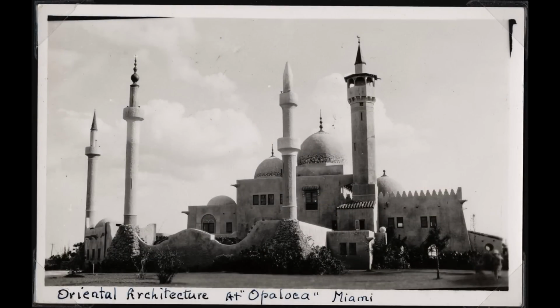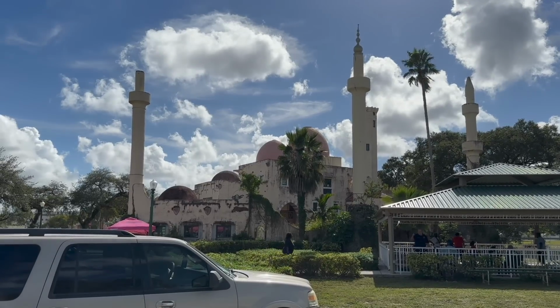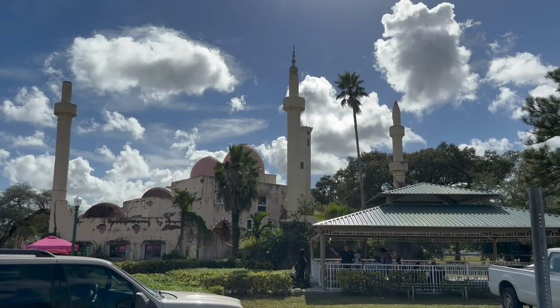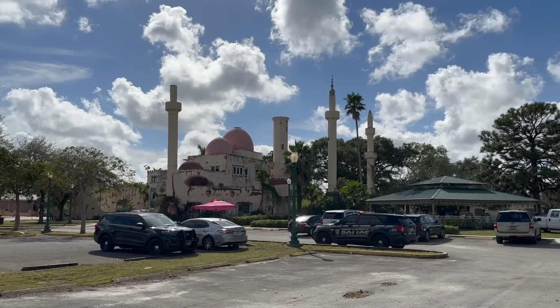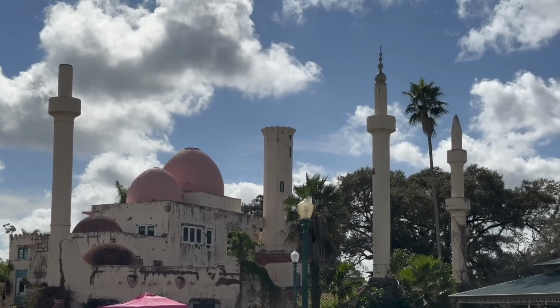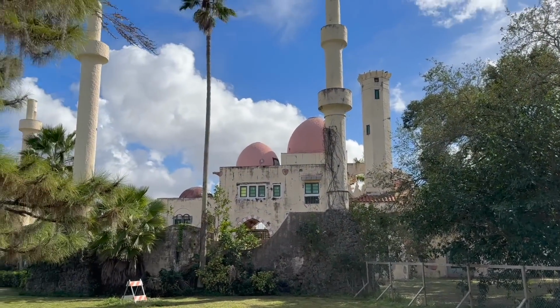You can see the domes from afar there, the minarets. Most of the minarets have fallen apart. Only one of them, with that strange Antiquitech apparatus, is still standing today. And I'm making kind of a 360 around the building here. We're going to go inside in a second. You can see the top has fallen off of most of the minarets.